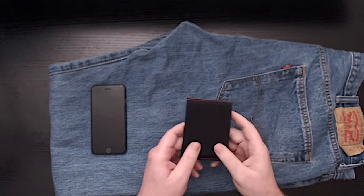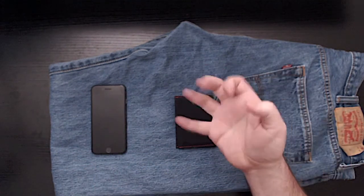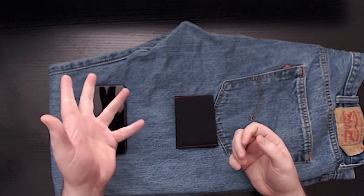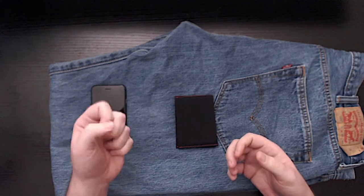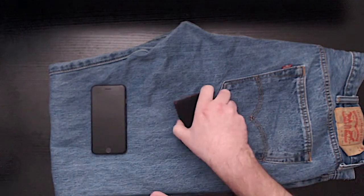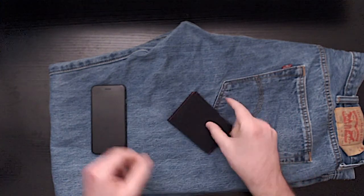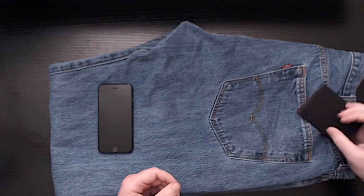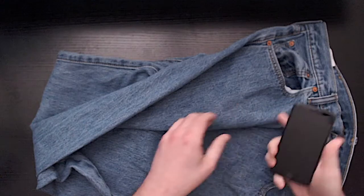And generally speaking, I put both the wallet and the phone on the right side, because I am more dexterous with my right hand than I am with my left, despite the fact that I write with my left hand. So if it comes to manipulating things with my hands, it usually goes over much better in my right hand than in my left. So the wallet will go in the back right pocket. The phone goes in the front right pocket.